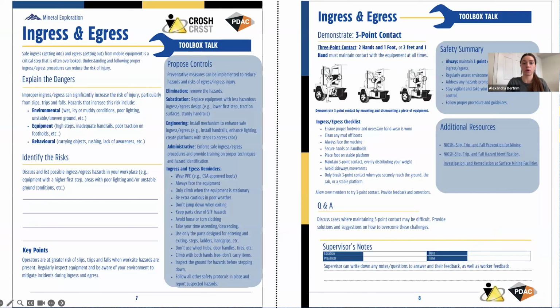So here's an example of one of our toolbox talks that we've created. This talk focuses on proper ingress and egress of equipment. And this topic is found within the vehicles and equipment chapter of our book. All of our toolbox talks begin with a general overview of the dangers associated with ingress and egress, or the specific activity. In this particular case, it explains that workers may face injuries such as slips, trips, and falls during mounting and dismounting of equipment, and that these risks are only made worse by poor environmental conditions, with certain types of equipment, or with unsafe behavioral choices.